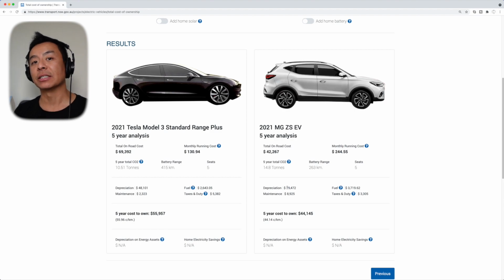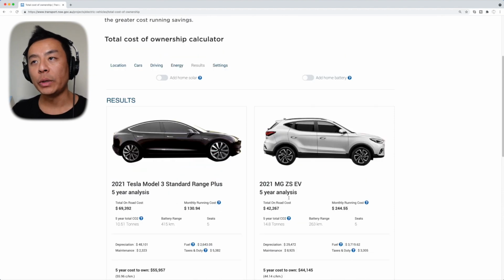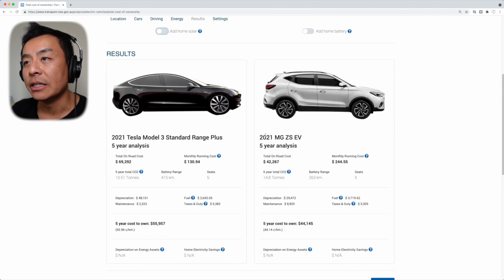Obviously, there are other differences as well in terms of size, range, build quality, warranty, servicing schedule, software updates, features, all those kind of things. But looking at it from a purely financial point of view, that's your figures right there in front of you. I'm going to quickly add on solar for you guys and also a battery to see whether that changes things. So keep these figures in mind, 55,000, 44,000 for the Tesla and MG respectively.